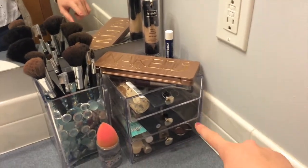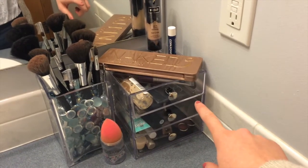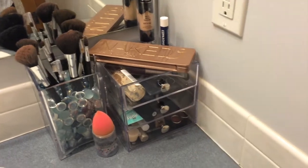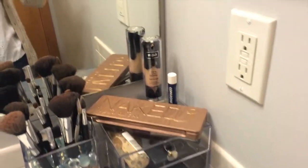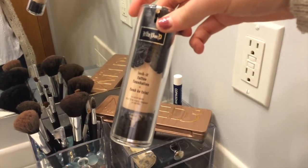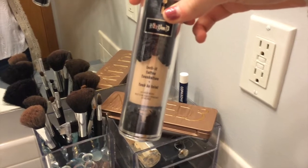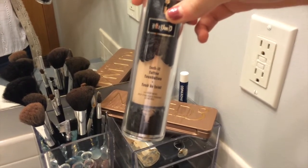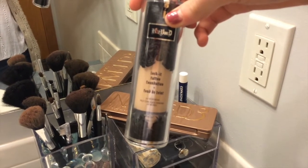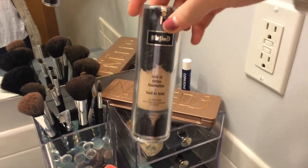This container right here is from the Container Store. Best investment of my entire life. This is Miracle Worker. It holds a lot of things for being so small. So moving on to the top, this is my Kat Von D foundation. Story about this foundation, I'm not loving it right now. I loved it for like the first 2 weeks when I had it. It worked amazing for me, and then all of a sudden it made my face very greasy and it was just no bueno for me.